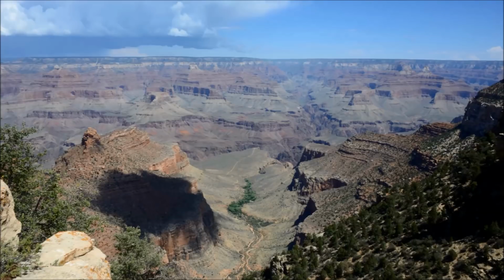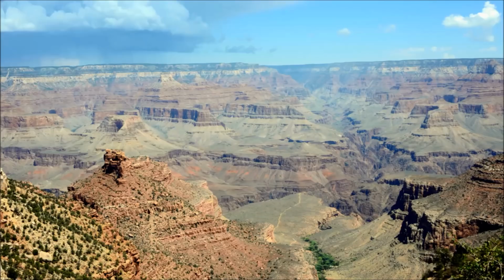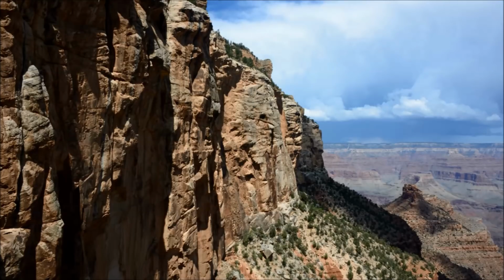There's that green area right in the middle there. That's Indian Springs. That's like a 5-hour hike in and a 10-hour hike out. We didn't get to that. We didn't go that early, but it was pretty striking nevertheless.